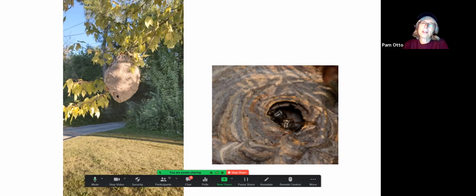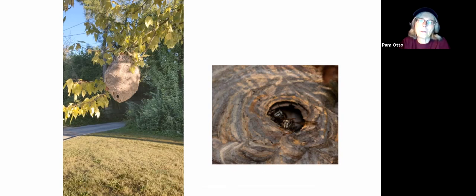In fact, a few years ago over at Delnor Woods, there was a bald-faced hornet nest in a hedge right by the parking lot. And you know, cars go in and out of that lot all day long. Nobody complained. Nobody got stung. They just went about their business.